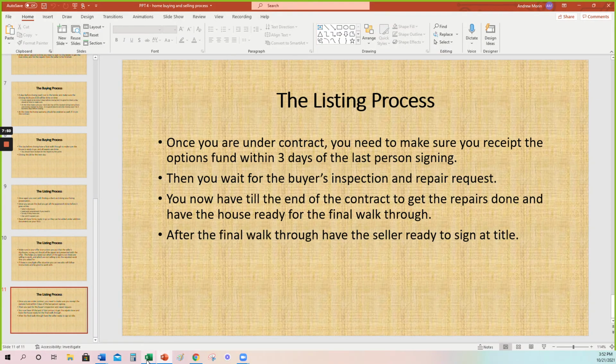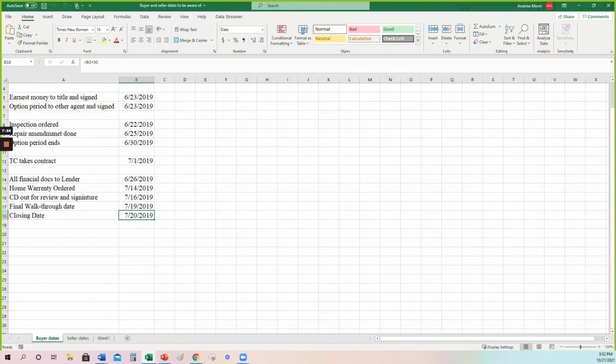I wanted to show you this. I also have in there a seller dates. So these are buyer dates. So let's say you went under contract today. Let's say it's like 10/28/2021. And say that was your date.